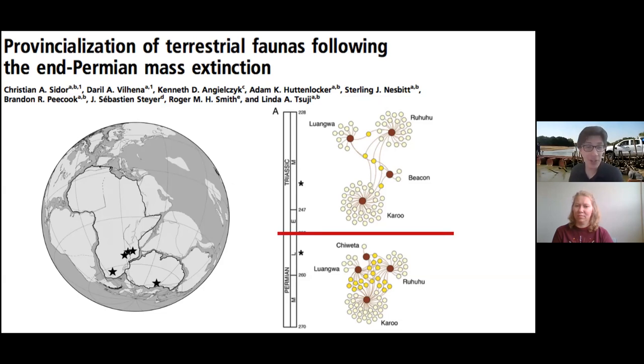And so you don't really have to know everything about those dots, but I'm gonna ask you a question and hopefully you can talk to each other. So the brown ones are the different places. So Luangwa is the Zambian place. So the brown is the places. And then all the other dots are different kinds of animals. And so a white dot that's connected to a brown dot means that that animal only lives in that place. And then a yellow dot is always connected to more than one brown dot. And that means that animal is shared. It lives in both places or all three places or all four places.